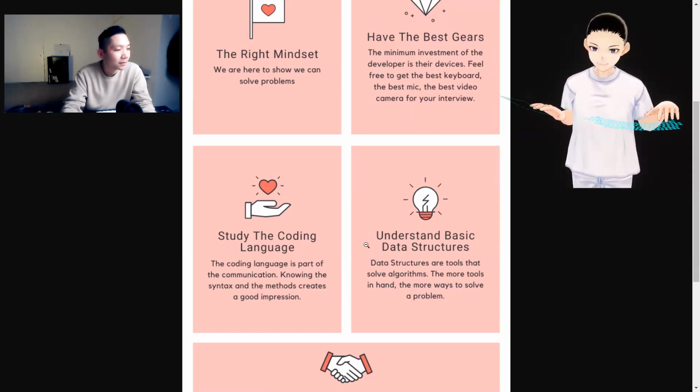And let's see, next is the number 4 tip. Understand basic data structures. Data structures are tools that solve algorithms. The more tools you have in hand, the more ways to solve a problem. There are a lot of approaches to solving one problem. Using a different data structure will provide you another solution with a different time complexity or space complexity. So it's always good to know the basic data structures, then you can approach a problem in multiple ways. Yeah, this is it for 4 tips.